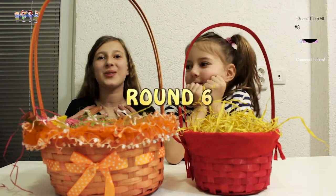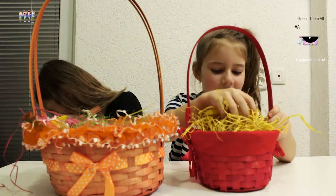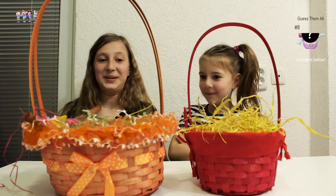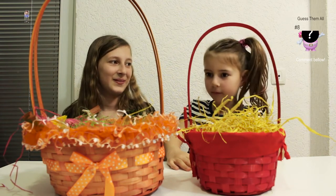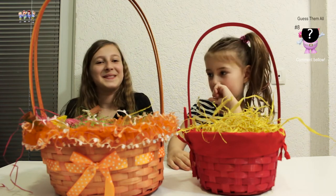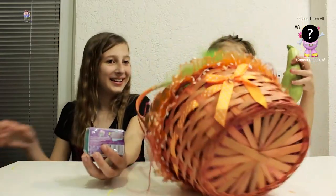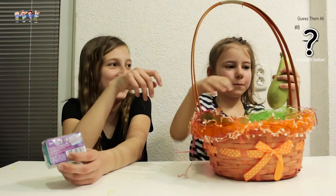So is the last round actually round six? And it's my turn to close my eyes. Let's see. Okay, I'm done. What should I do? What should I do? I think I'm going to switch. Yay! I got the Shopkin! Oh no! It's a zucchini!